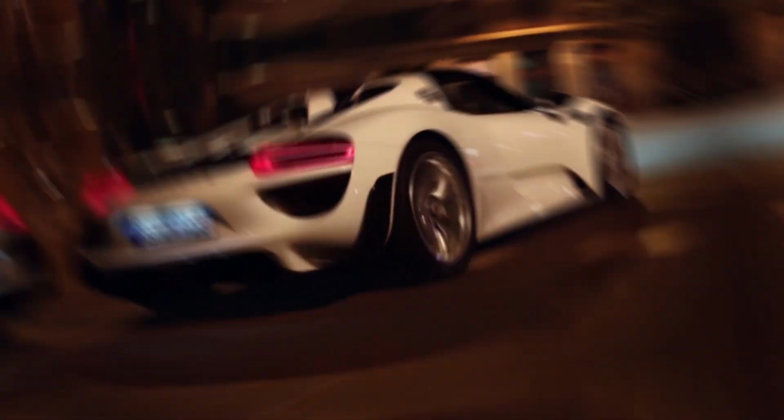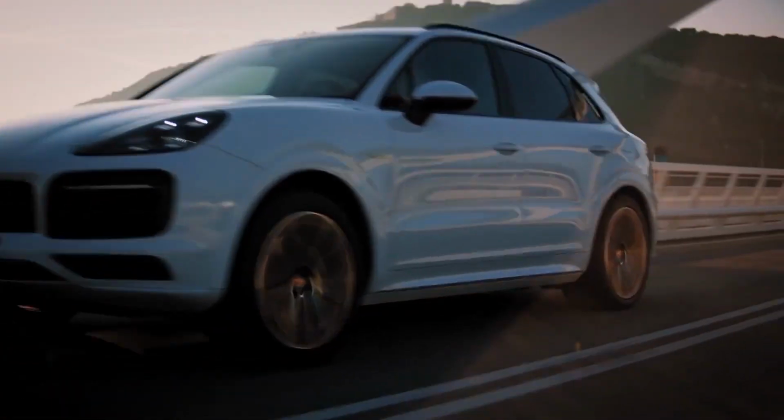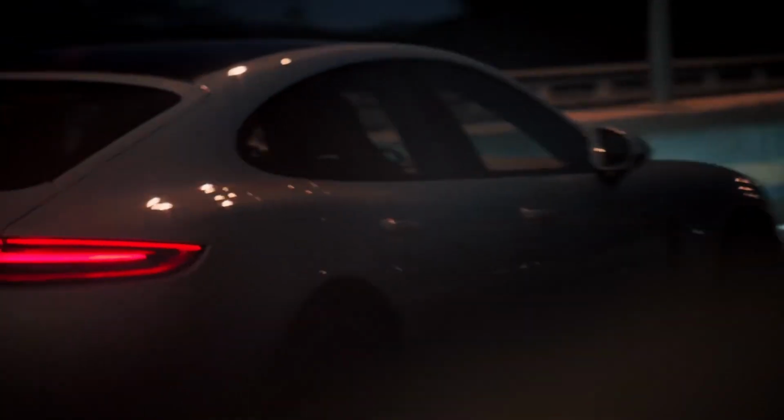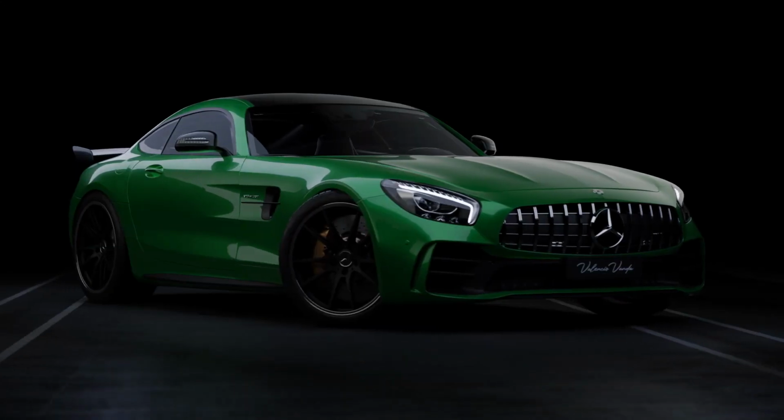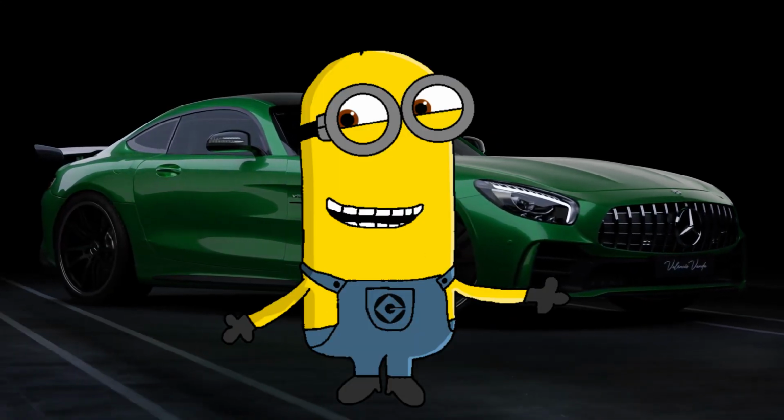Stick around because we're not talking about your average four-wheelers here. These cars are like the rebels of the road, breaking all the style rules. If you're ready for a visual feast of automotive uniqueness, you won't want to miss this. I'm your host Kevin, and it's time to get started.